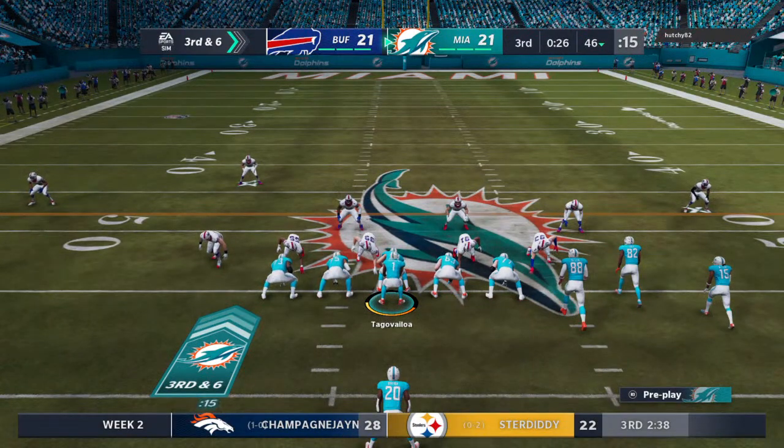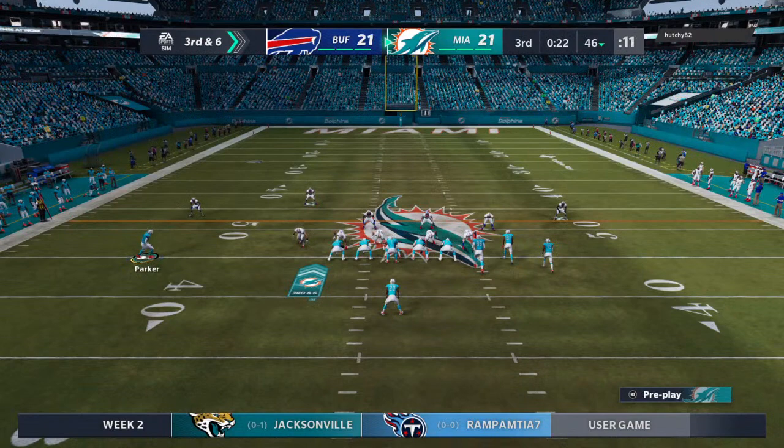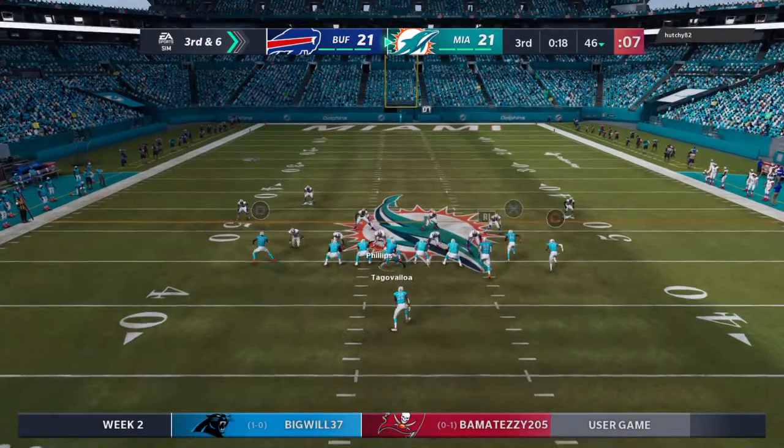49, guys. Mike, 49. Right here. Yellow, go.